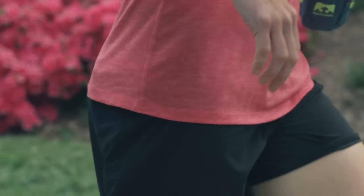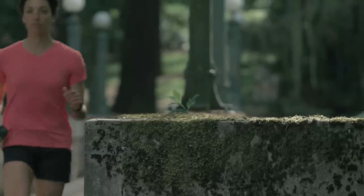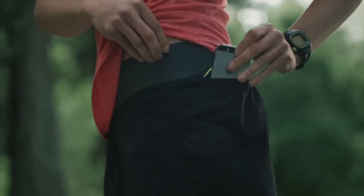Comfort was a huge part of the inside. So we came up with this new flat waistband, and you don't really feel it. You don't want to think about your backpack or your jacket not fitting well. You just want to feel free and just keep going.